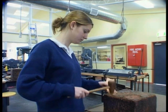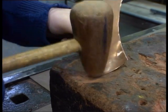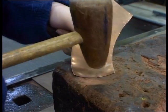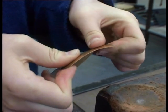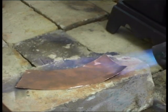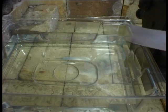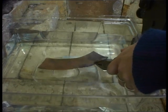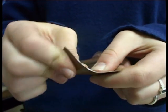Heat treatment can change the material's properties. Working this copper hardens it and makes it brittle. If we quench it, that is, heat it, then rapidly cool it, the effect is to soften the copper. The opposite happens to steel.